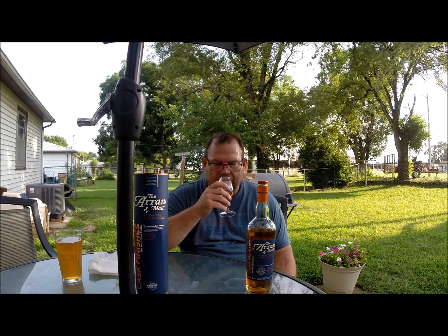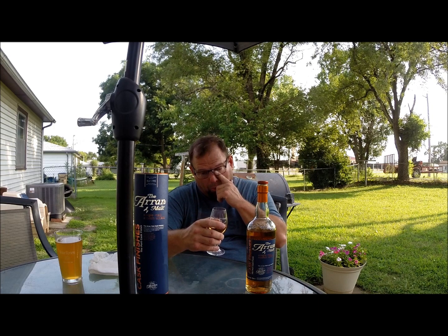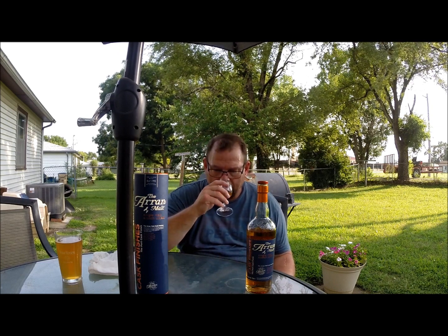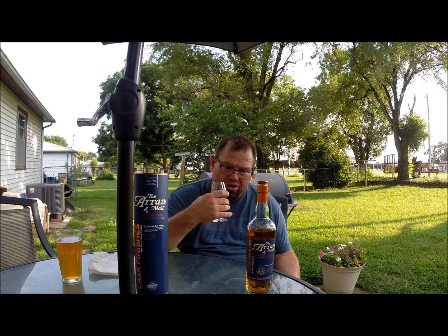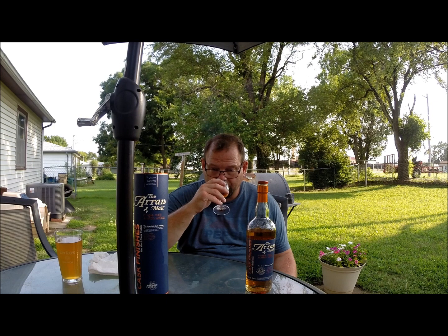You get the port right away. Get a nutty note. It's got that dark fruit like a sherry does, but port and sherry both bring forth a nutty flavor. On this one, I noticed it more than I did on the Speyburn. It's that walnut. It's a very distinct note I pick up either on ports or on sherries. If I do get the nuttiness, most of the time it's walnut. And it is in this one. This comes across.